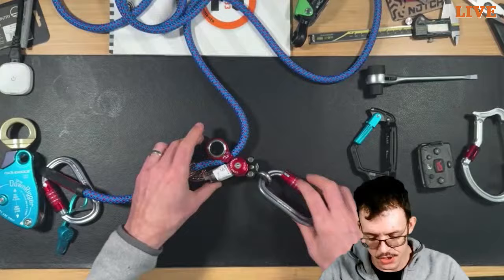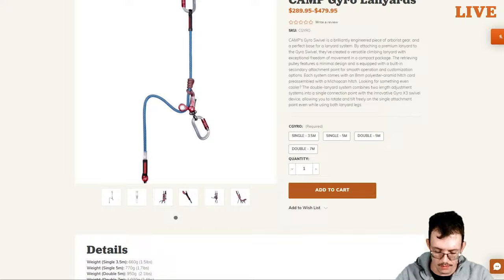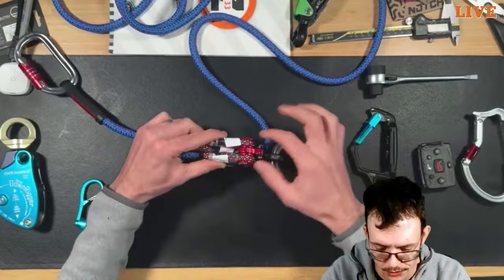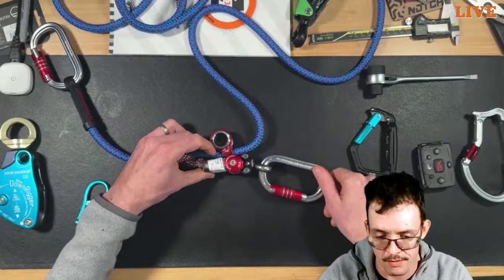But what really sets the Gyro apart is the fact that they've separated the anchoring point for the prusik to be on the opposite side of the swivel. If you think about a normal swiveling lanyard, if you were to put a swivel on a prusik-based lanyard, since the prusik is connected to the carabiner here, it actually can't swivel, right? So by connecting the prusik up here with this bolted system, you can see they've bolted the prusik on here with this little Torx connection, little star T there. They've made it so that the entire lanyard can swivel independently of the harness, so it's never going to get tangled. It's also a really nice prusik cord.